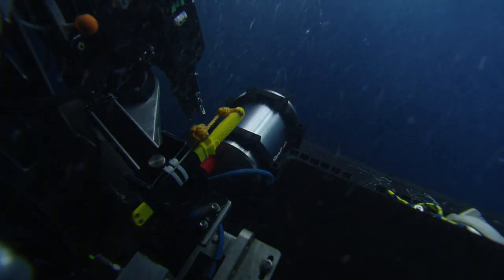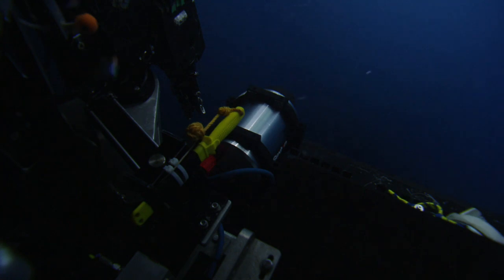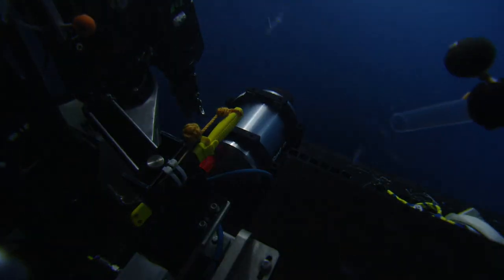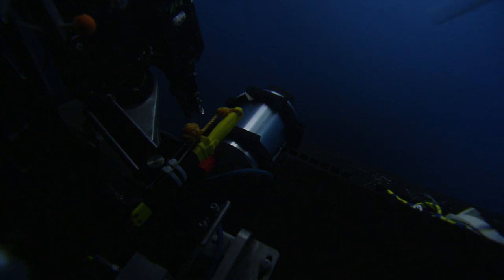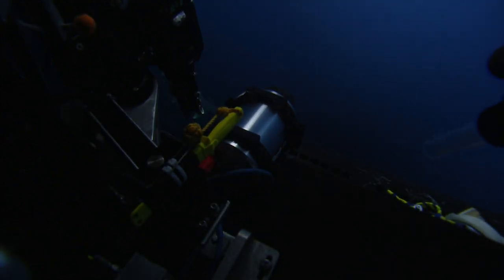Van, back deck. Herc is 20 meters from the transom. Roger. Control van, back deck. We are reducing speed, but we're still moving at about 0.5 knots. Roger that. If you could have the bridge go ahead and come to a hold station. Bridge, control van. Go ahead. Can we hold position here? Okay. Roger. Thank you.